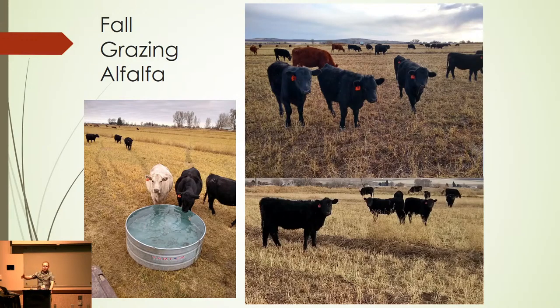So then I do graze my alfalfa fields in the fall, and I've got another farm about a mile away. I'll trailer them to the one end, then rotate through about 5 different pastures, 5 fields all the way up, and then they're close enough to home, I can just walk them home.